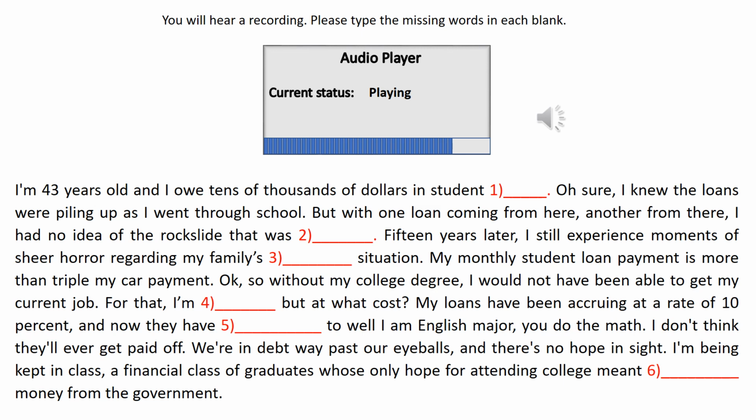I don't think they'll ever get paid off. We're in debt way past our eyeballs, and there's no hope in sight. I'm being kept in a financial class of graduates whose only hope for attending college meant borrowing money from the government.